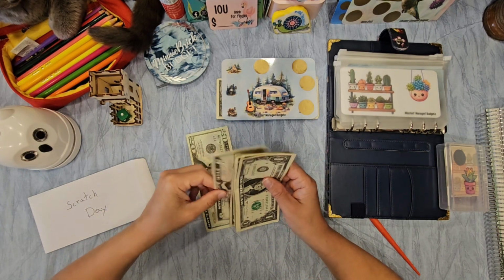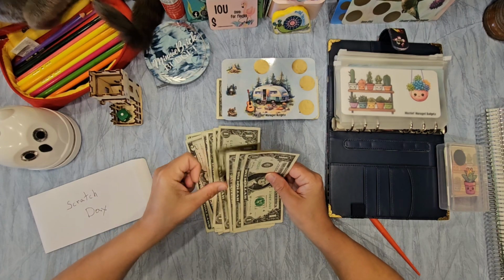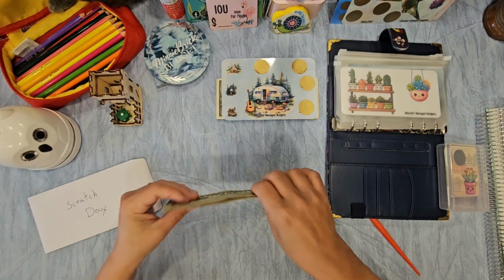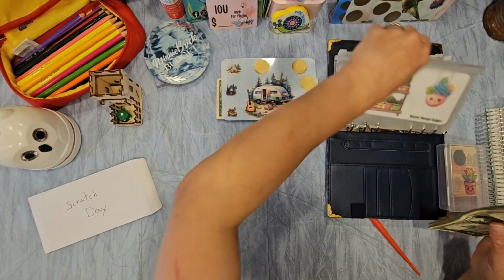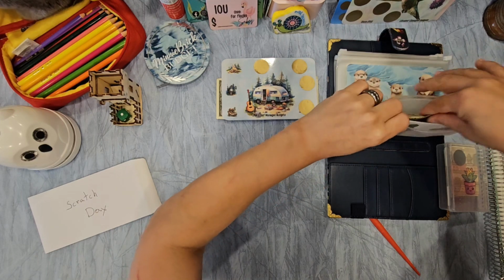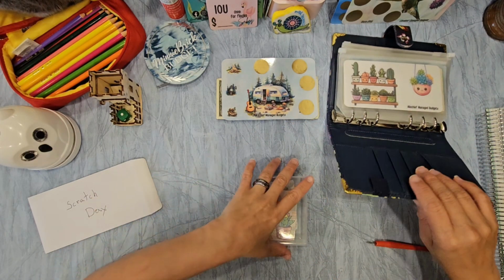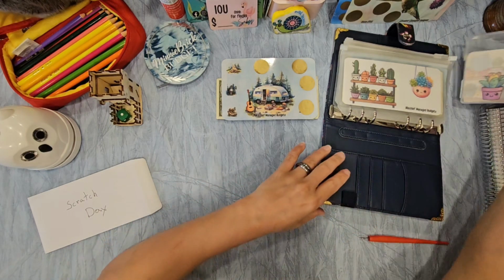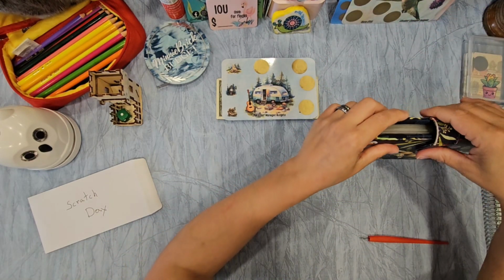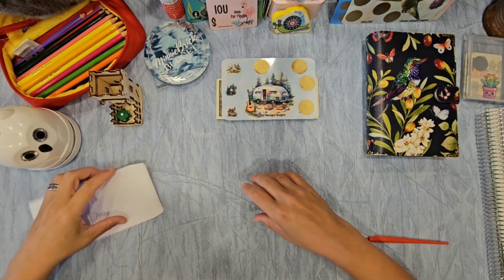So 25, 30, 1, 2, 3, 4, 5, 6, 7, 8. $38 in there now. So, yeah, it's coming along. And that will be it for our scratch day. I put everything away, and then hopefully Razzie behaves for Wednesday's bulk filming.